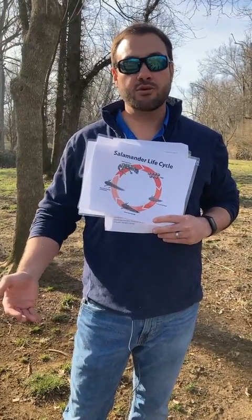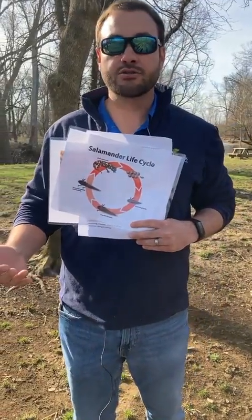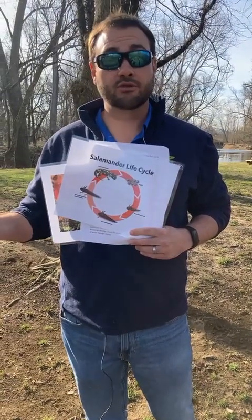these rainy nights. We encourage you all to come out and watch some of this to happen, but we don't encourage you to ever pick up any salamanders. So globally right now, amphibians are very, very endangered. There are over 1,800 species that are either threatened or endangered throughout the world.